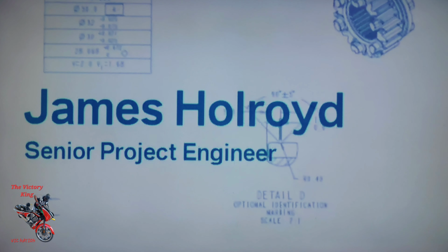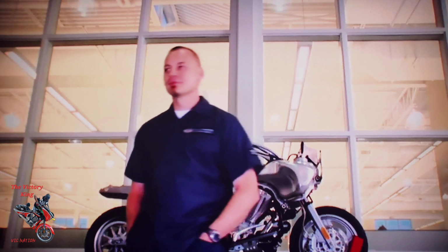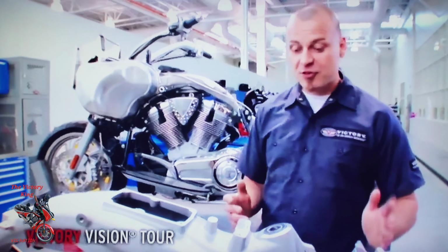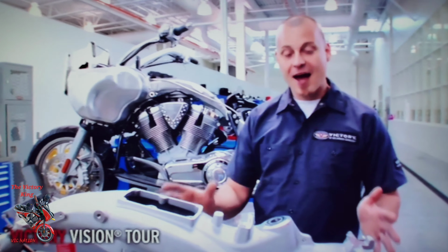Senior project engineer with Victory Motorcycles. Been with the company about 8 years. Mainly worked at the chassis group, designing frames, suspension. The Vision frame's really unique because it's very simple. Our frame is one casting.